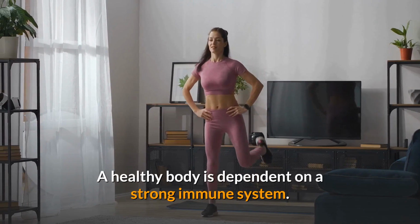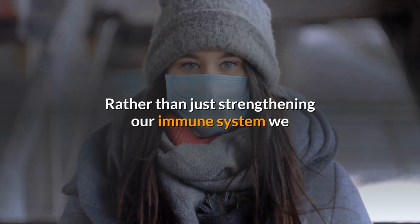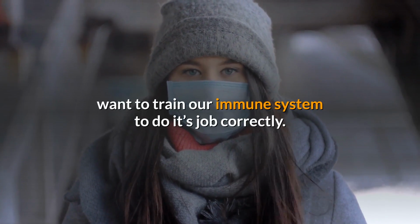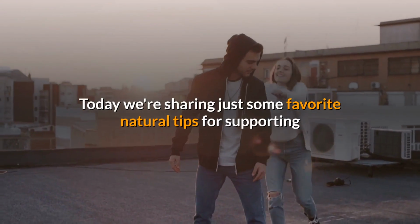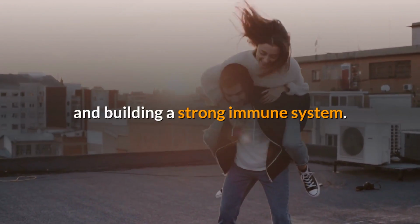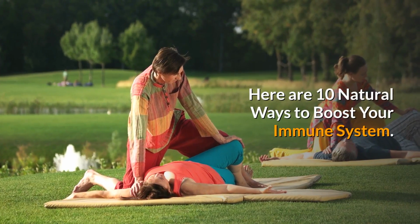A healthy body is dependent on a strong immune system. Rather than just strengthening our immune system, we want to train our immune system to do its job correctly. Today we're sharing just some favorite natural tips for supporting and building a strong immune system. Here are 10 natural ways to boost your immune system.